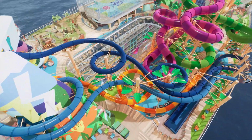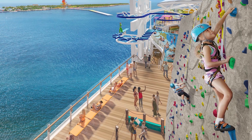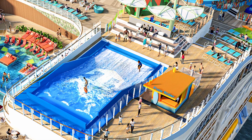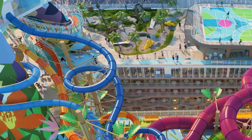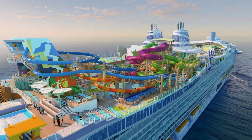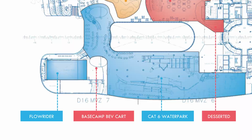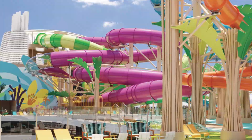It's the first time Royal Caribbean International has really themed a full neighborhood around this idea of thrill and what we're giving you with Crown's Edge, with Adrenaline's Peak and the rock climbing wall, with Cat 6 Water Park, the FlowRider, and a reimagined mini golf course in Adventure Dunes that's just going to be incredible. On top of the world. Great food and beverage services close to the experiences. You'll be able to have a great meal on Thrill Island. This incredible space will have endless activity and fun for families. I think Thrill Island is the perfect name.